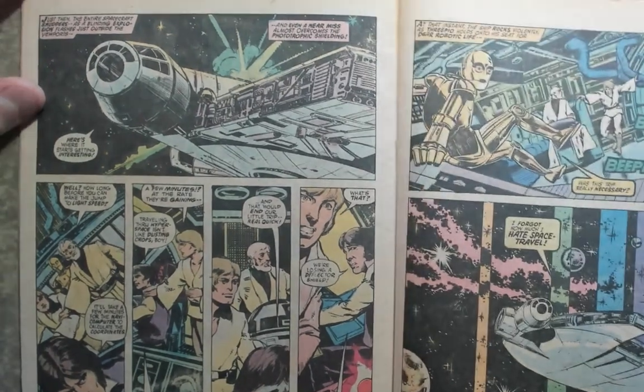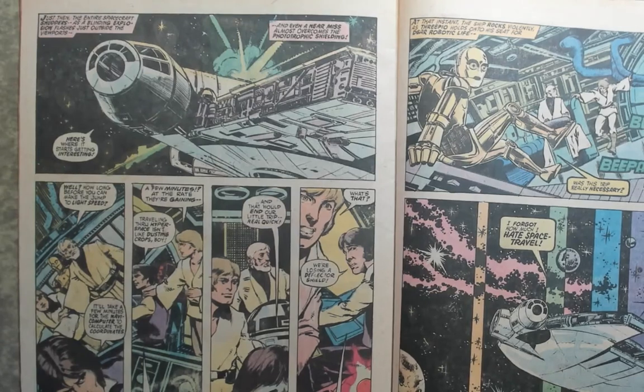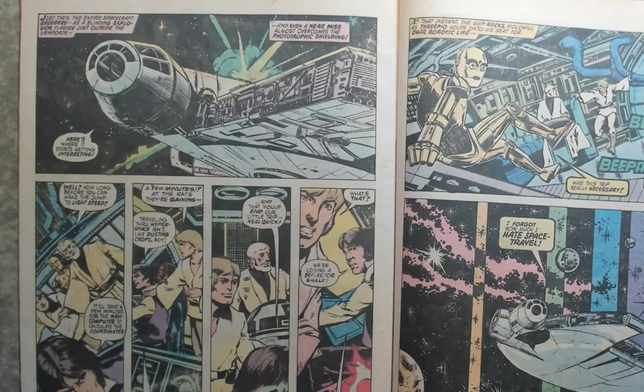Just then, the entire spacecraft shudders as a blinding explosion flashes just outside the viewports. Here's where it starts getting interesting, and even a near miss almost overcomes the phototrophic shielding.